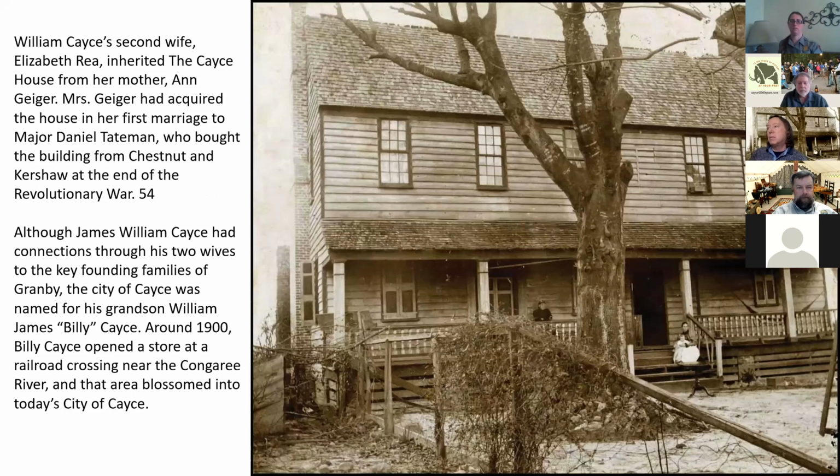So here is a picture from 1900 of what was Fort Granby. It is now the Caisey House, and I don't have time to go into how the city of Cayce came about, but the Caisey family was able to obtain this house, and they lived in it for a while. And in this picture from 1900, you can actually see in the steps of the front porch there, in front of it is a table. And this was said to be the table that was owned by Cornwallis at Fort Granby.